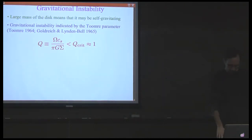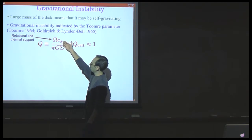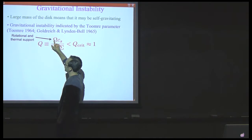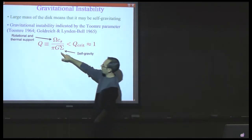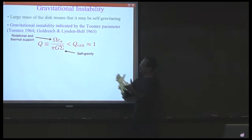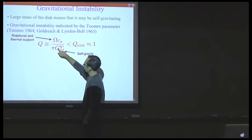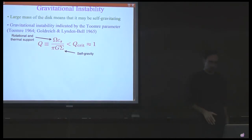And so what are these factors? I should describe this. In the numerator, you basically have the spin of the disk and the characteristic sound speed, or thermal pressure, in the disk. So this is telling you about the strength of rotational and thermal support in the disk. On the bottom, I just have basically the gravitational constant times the surface density of the disk. When this gets bigger, that means the disk is going to be more self-gravitating. So when this dominates, when Q becomes around 1 or less, you can see how this is going to be something that's self-gravitating.